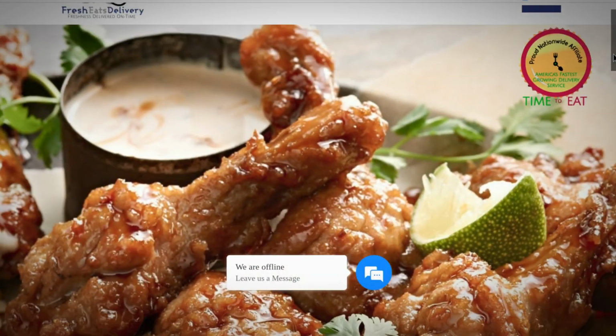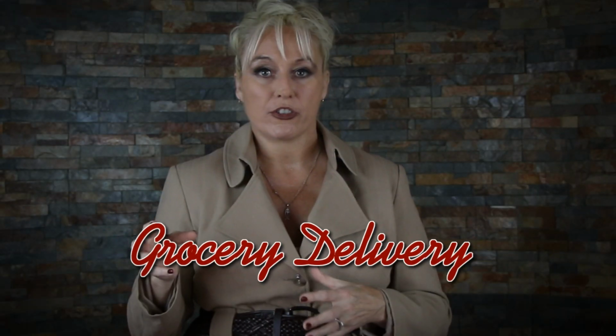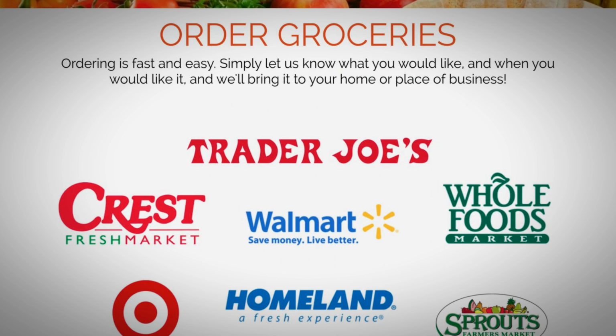Now this is your hub website, and this is sort of your landing page where a customer will go and decide what service they want. This is your grocery delivery page. And this is where a customer will go on, they're going to choose what store they want, put their items in, choose those, and that order will get sent to you or to your driver.